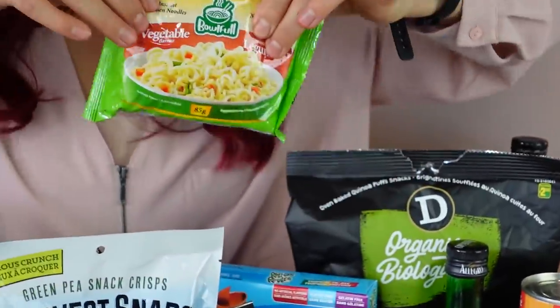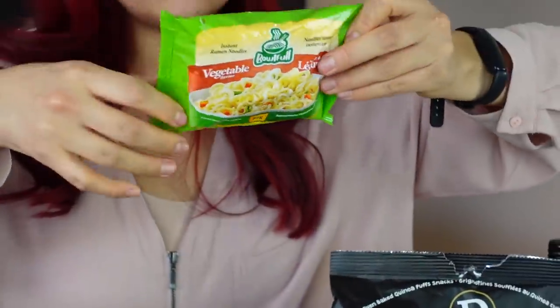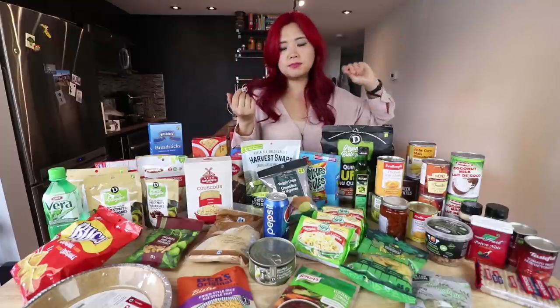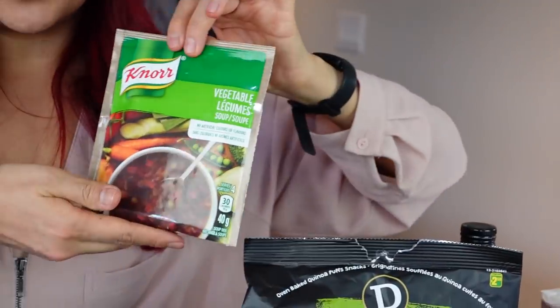You guys, next I found instant noodles. Yes. One is 25 cents. What? You get four for a dollar. Four for a dollar. I mean, you can't go wrong, okay? Four for a dollar, come on. Just add a few little things in there and then you can make a probably somewhat legit meal out of that, okay?